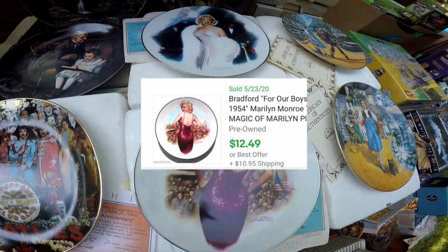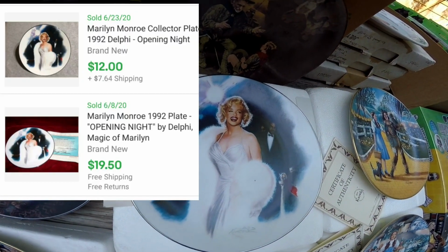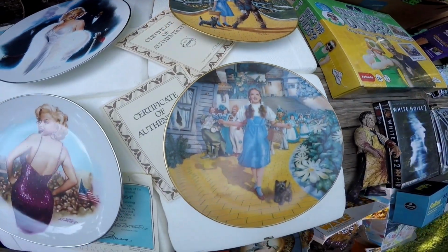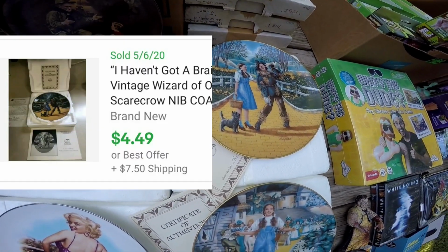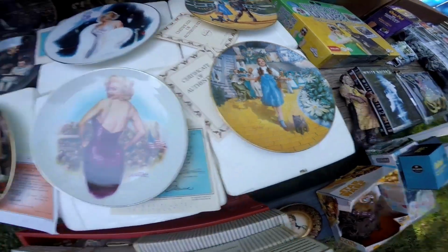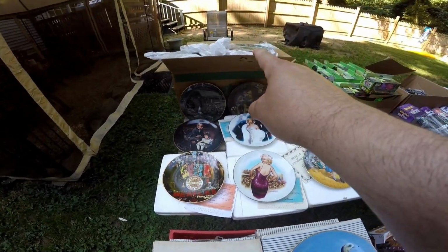These Marilyn Monroes, I'm going to lot them up together. I'll be putting up the sale comps as I show you these. The Wizard of Oz ones, I was actually shocked that the value wasn't that good, because they're really, really nice. They all have their COAs. The ones in the boxes have their COAs. The ones loose in the box up here do not.